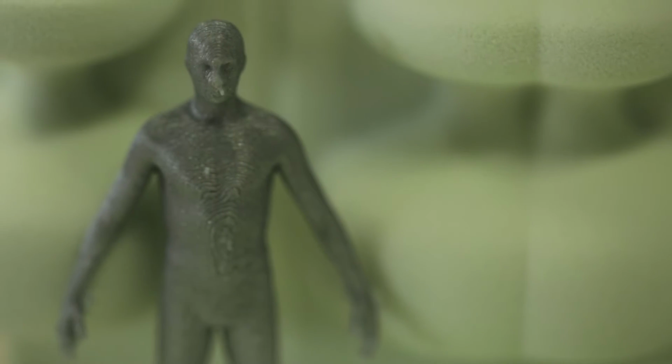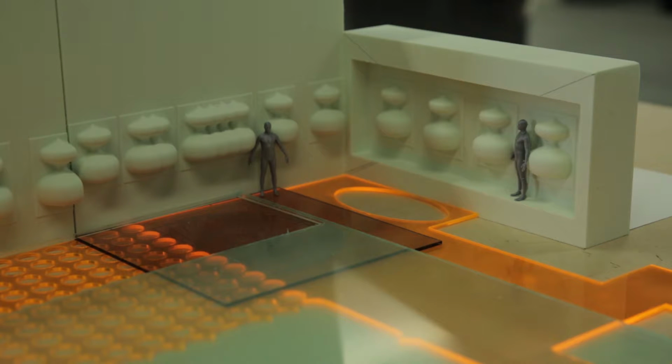The digital revolution is the last of the industrial revolution, and it forces us to think differently about making and about mass production and fabrication of form.